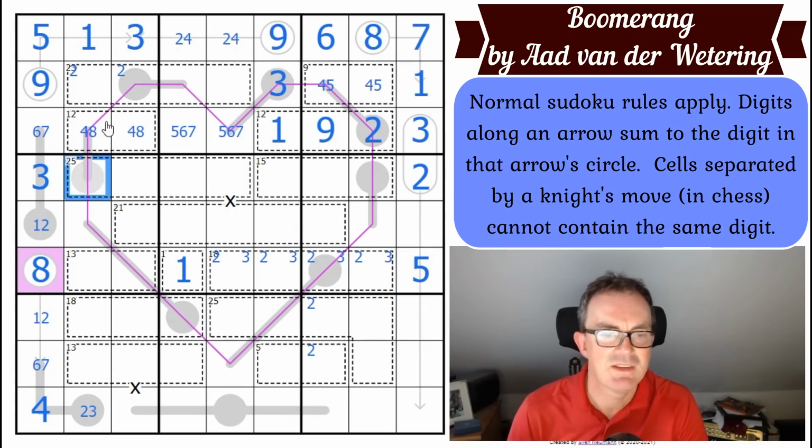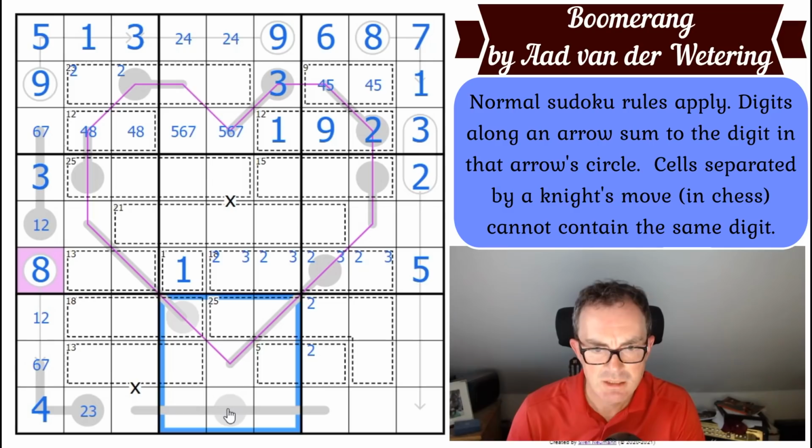This square, see, if this was a 4, this would be very limited. This would be limited to 1 or 2. 1 in box 8 can't be on the end of a thermo, so 1 in box 8 is in one of those 2 squares.